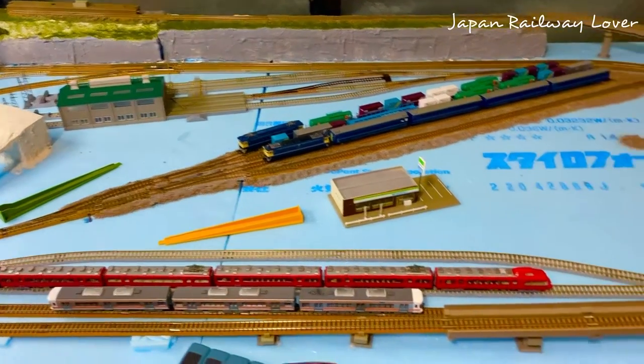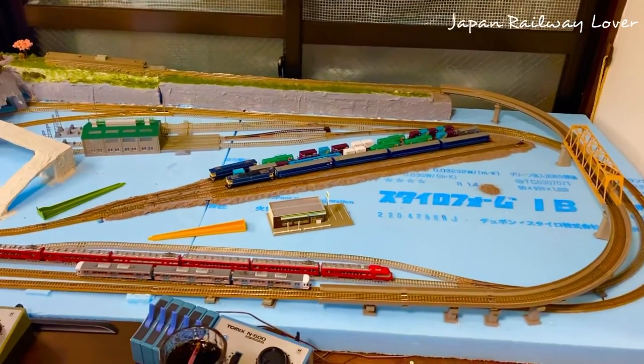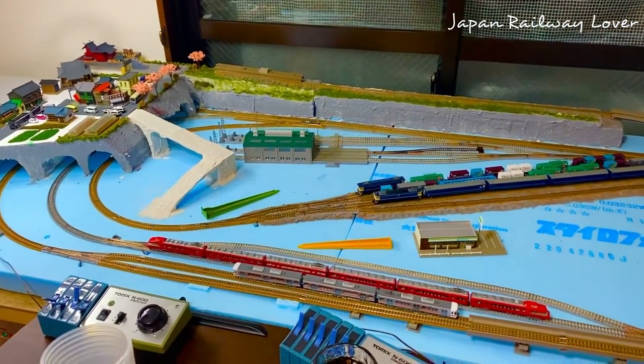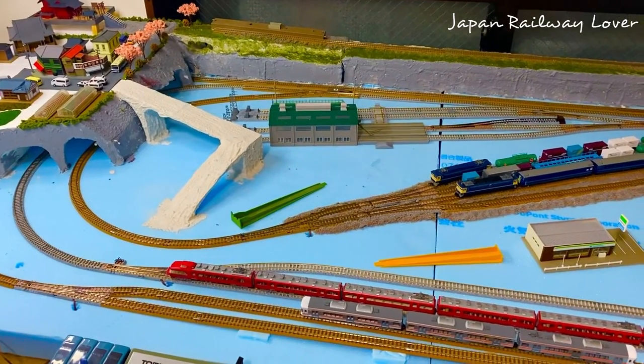If you see, obviously the layout got a little bit more massive, taking over a 2 meter by 1 meter area. And then I bought some extra track, extra transformer, and so on and so forth, and constructed a few things. Let me just explain.